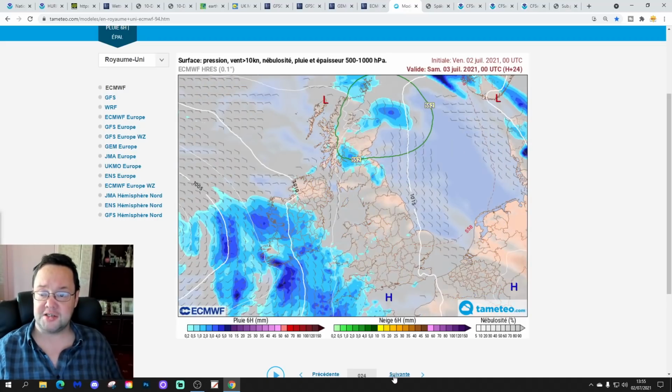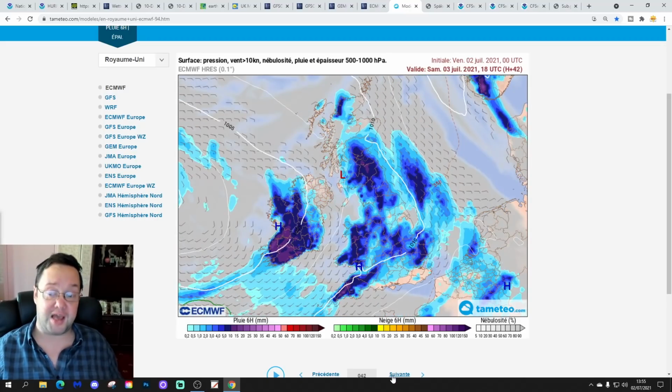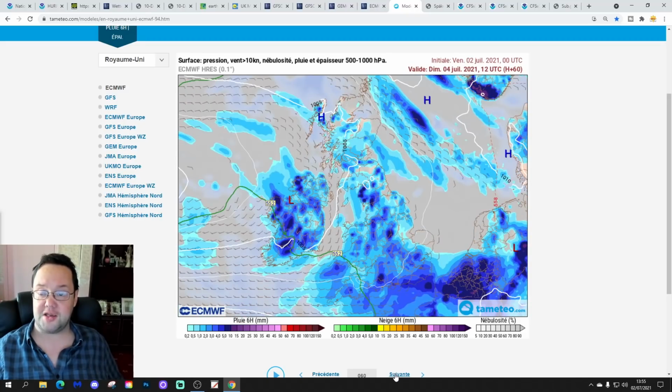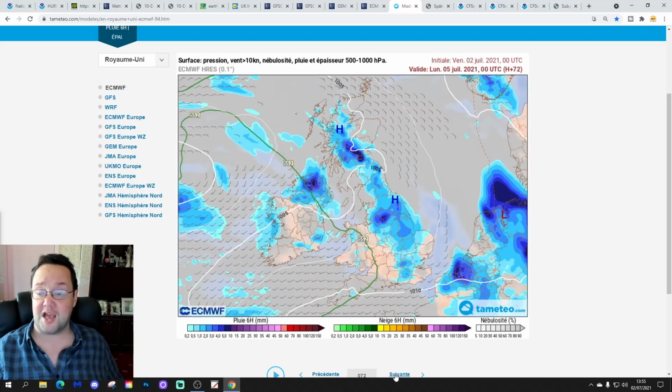Right, this is how the precipitation forecast looks with that ECM run. So showers over the weekend. Some of them will be heavy and thundery. There could be thunderstorms this weekend, so it could be a lively old weekend to come. Into the early part of next week, again, further showers and longer spells of rain as well.